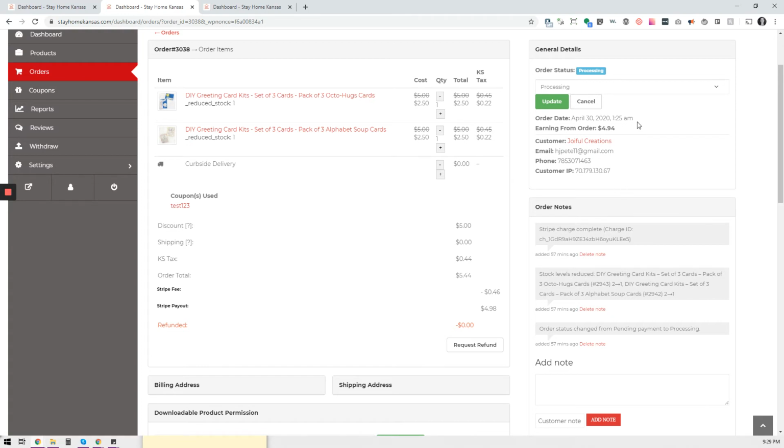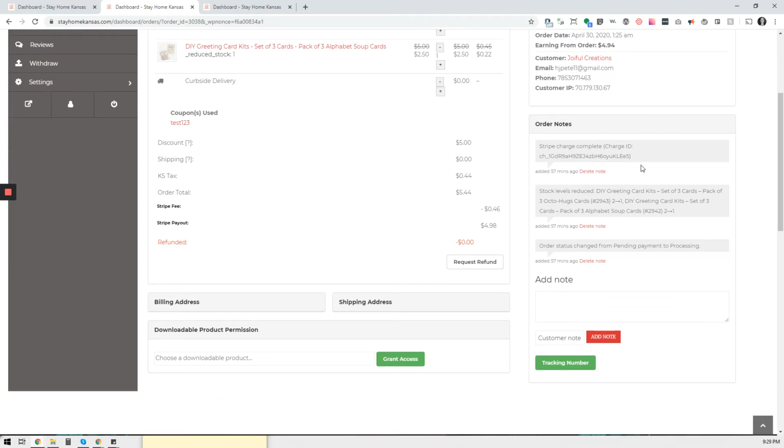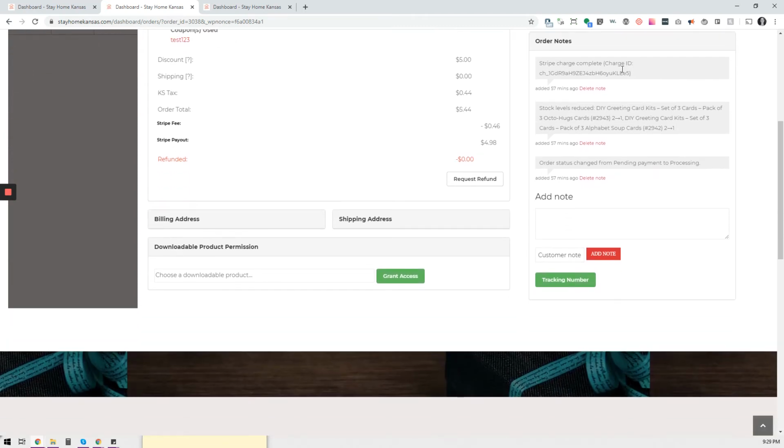You can see when the order date happened and all their information. You get a phone number, so you could text them if you wanted to when you're delivering the item. And then you've also got some notes here. So you can see that Stripe has charged their card and that order has been completed.